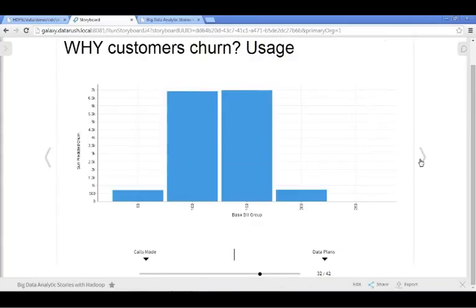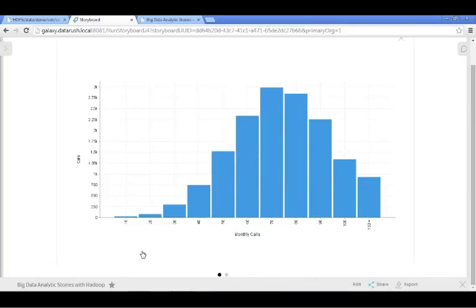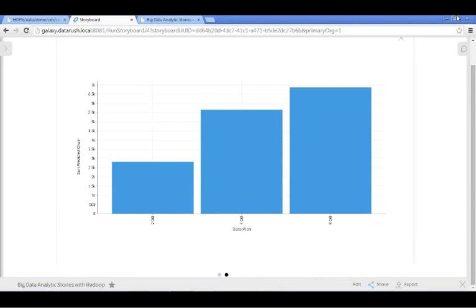So the next item we'll have a look at is why customers churn, so why they're leaving. And the first thing we have a look at in this space is usage. So one of the ways we look at that is how much they're actually spending per month, so we can identify which billing groups may be most likely to churn. From there, we'll have a look at how many calls they're making and also how much data they're using. So all of these are very important.